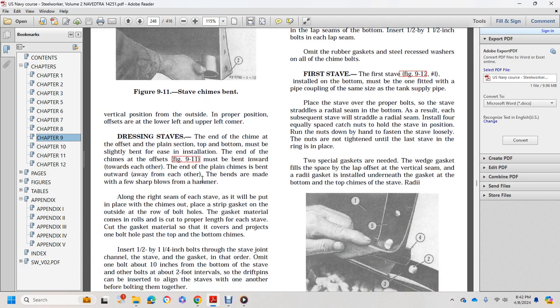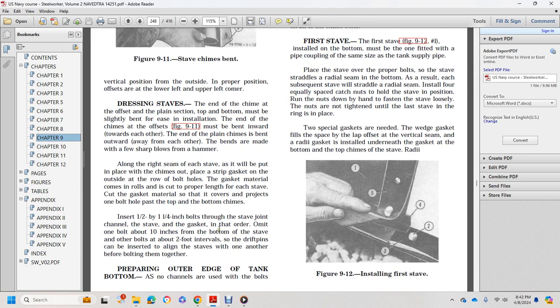Along the vertical seam of each stave, the strip gasket is put in place with the outside row of the bolt holes of the gasket material. Roll out and cut the proper length for each stave. Cut the gasket material so that it covers and projects one bolt hole past the top of the bottom chimes. Insert 1/2 by 1 1/4 inch bolts through the stave joint, channel, stave, and gasket, in that order. Omit one bolt about 10 inches from the bottom of the stave. The other bolts are at about 2-foot intervals. Drift pins can be inserted to align the staves with one another before bolting them together.